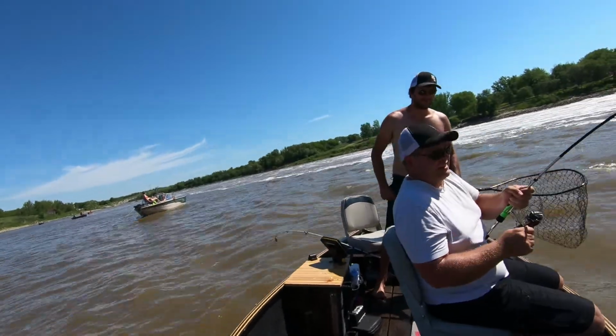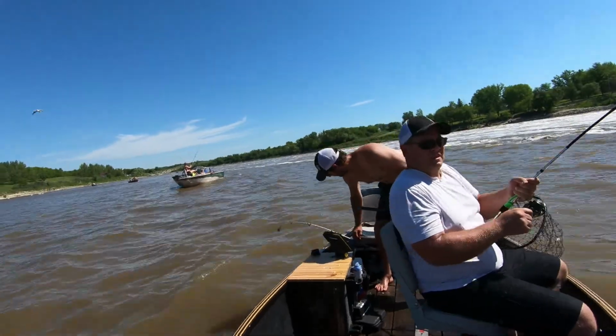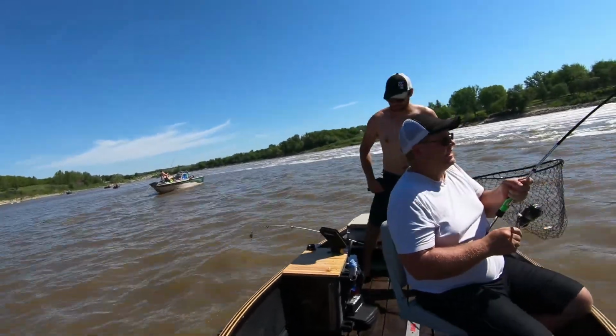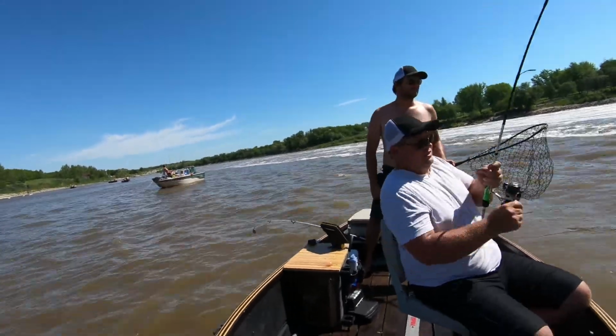And these fish are huge. They fight like crazy. Super, super fun. So what I was using for bait here was some chicken livers, but you can use cut bait, some mooneye or goldeye.